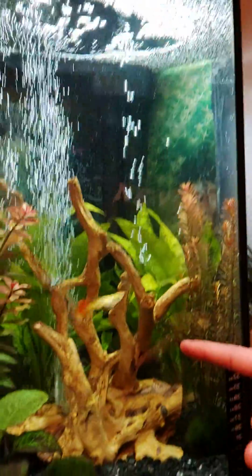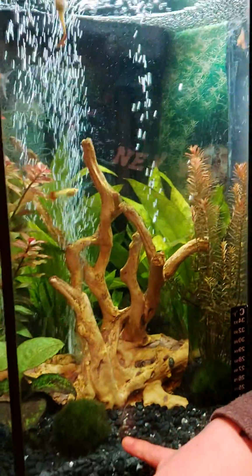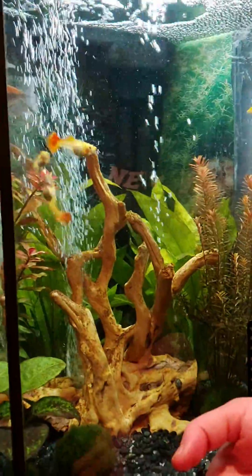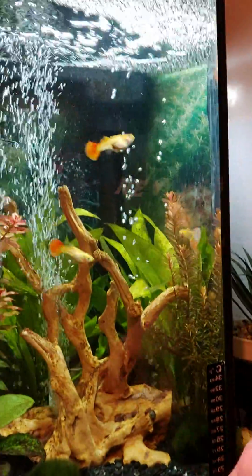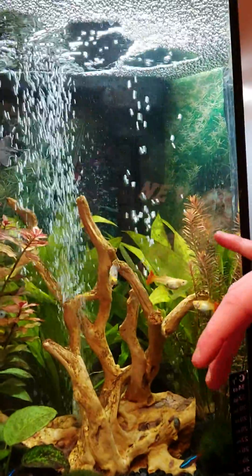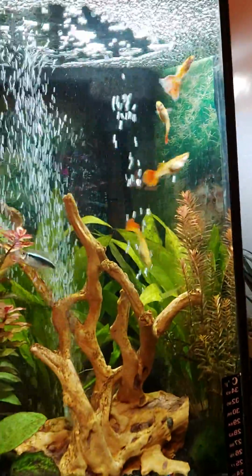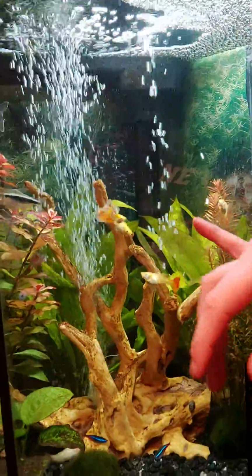Now, I've also got live plants. All plants in here are live plants, apart from these little balls. These are fake, but apparently they help with the filtration. I just thought they looked cool, so that's why I got those. There are a couple of snails dotted around here. I need to get some more, because the diatoms are growing.